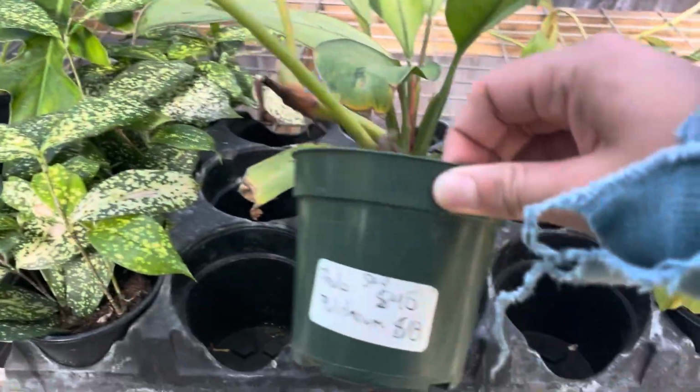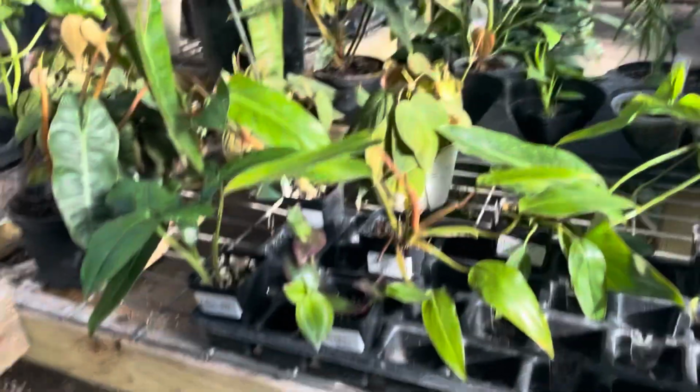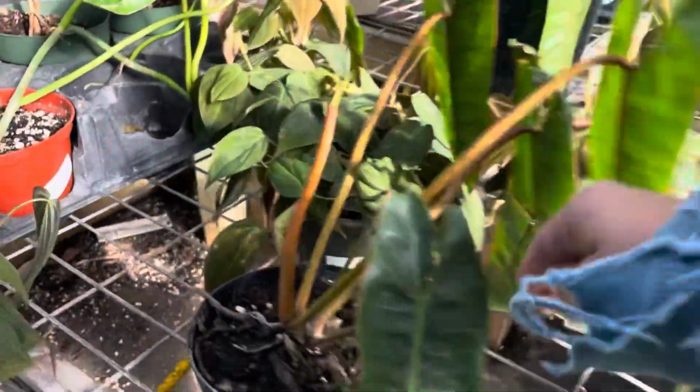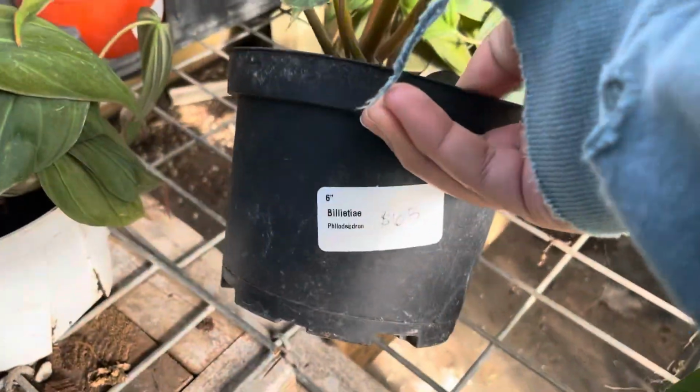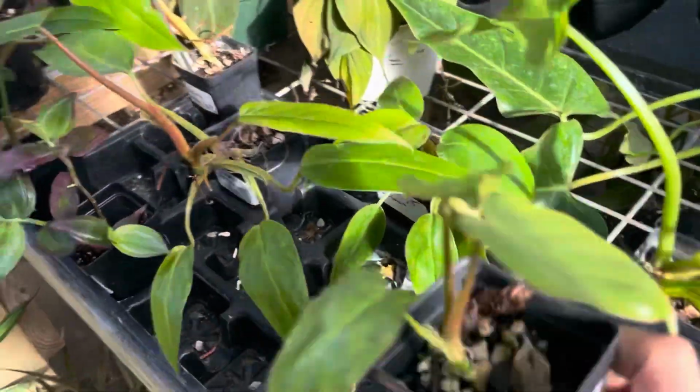so maybe one day I'll get a nice orchid. Here they have some of the more rare plants, some of their own propagations, things like that, in-house propagations. It's always fun to see these because you can really get a good deal sometimes. Here was a nice billy, looking really healthy and full. Over here was a Mexicanum. One day I will get one of those.